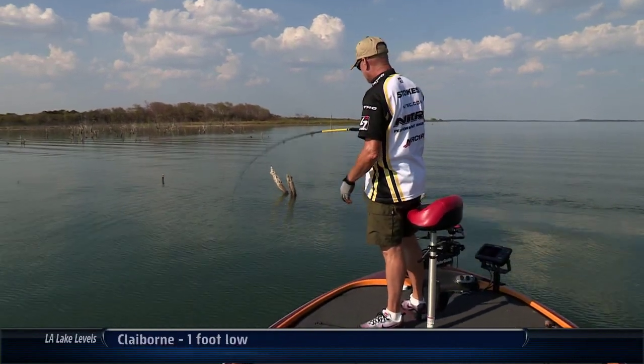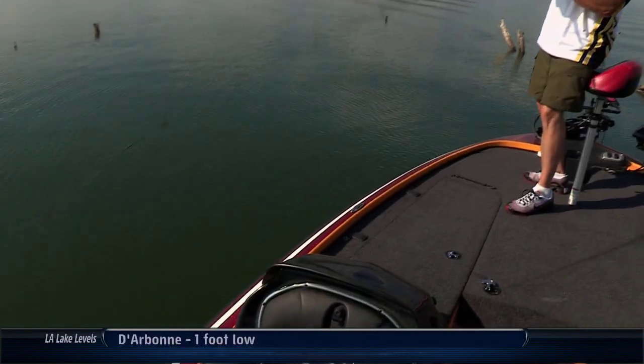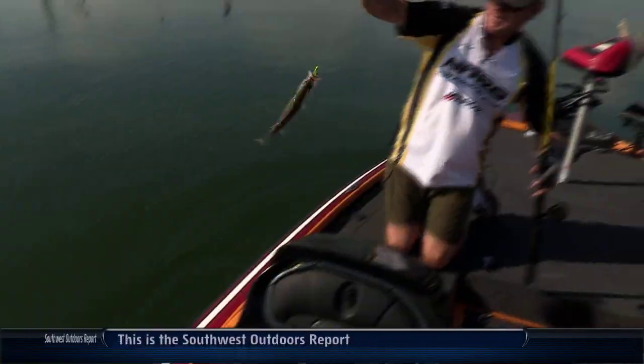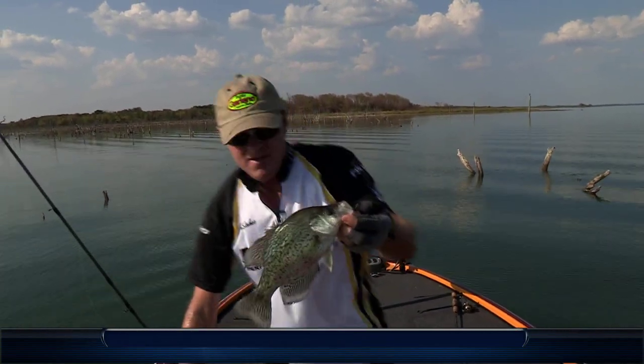Outside tips right there. Got him. Good fish. Put it into the boat. Come up here. All right. There's another crappie for you right there.